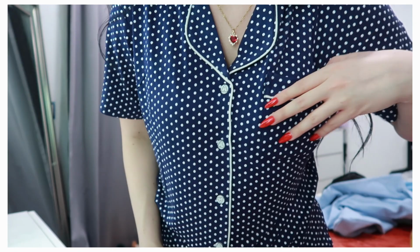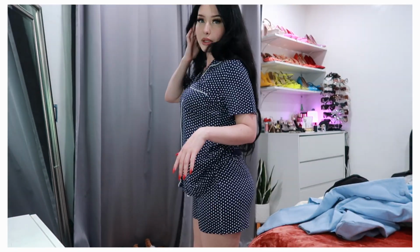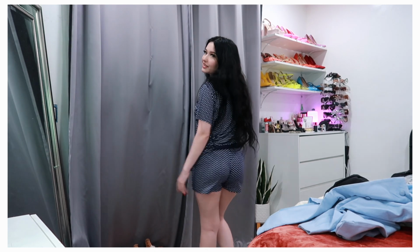It just has buttons all the way down, has a little pocket. It also has little shorts, which I really like. I'm looking in my mirror right now if you guys are wondering. It also makes my booty look good, you know. Bounce, bounce, bounce, bounce, bounce.